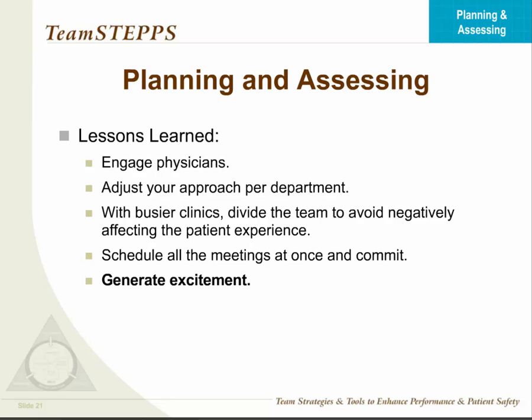And then definitely we've learned lessons along the way. We kind of hit the ground running with TeamSTEPPS. We're very excited after the master's training and really got going. And so some lessons that we've learned is the importance of engaging the physicians, and we've talked about it through this webinar, but the core team, we had providers available on the team, and that was a great group. It was so powerful.